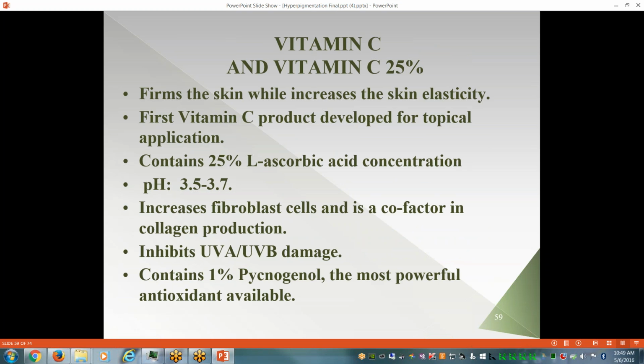Let's talk about our vitamin C, our vitamin C with 25%. Vitamin C firms the skin and increases the skin's elasticity. The first vitamin C product developed for topical application. It contains 25% ascorbic acid concentrate with a low pH of 3.5 to 3.7. It increases the fibroblast cells, and all of you estheticians out there know that this really helps in collagen production. We've got to get that matrix nice and tight.